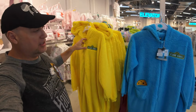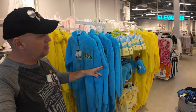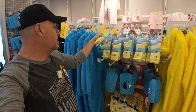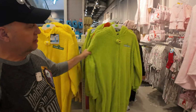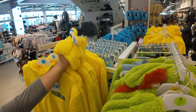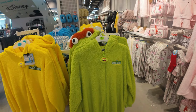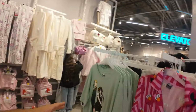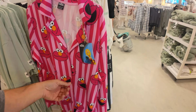Look at the giant onesies, adult size onesies. Big Bird, Cookie Monster. These are $28. We've got Sesame Street socks, $6 for 3 pairs. Very cool. Oh, they also have Oscar the Grouch. There he is. And if you want to see the hoods, there's the hood. And there's Oscar the Grouch. Pretty neat, and extraordinarily warm. That'll definitely keep you warm. Oh, an Elmo top, $18.